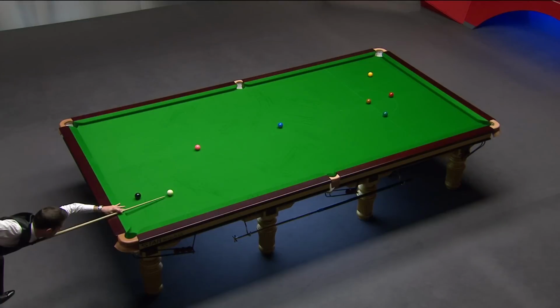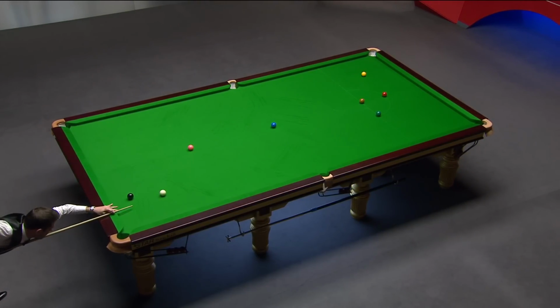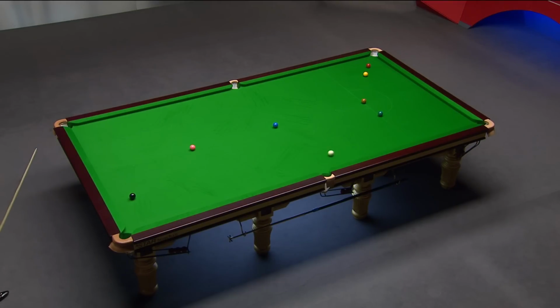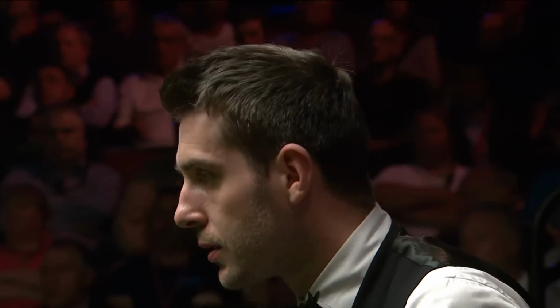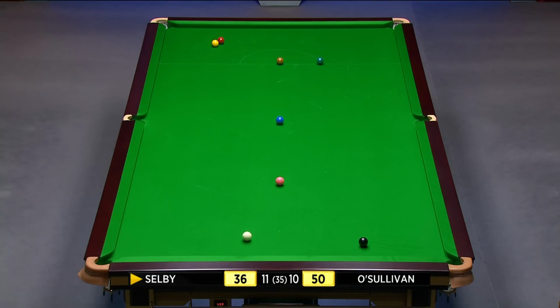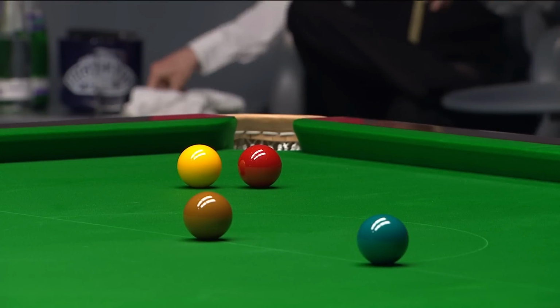Probably have to play with a little bit of right hand side just to make sure you get onto the black should you pot it. Like the cue ball to be somewhere near the black spot. Always knowing that the red could spring back into a position where it's not pottable, but in this case it appears it is pottable. Clearly goes.